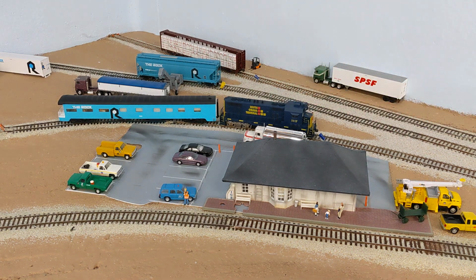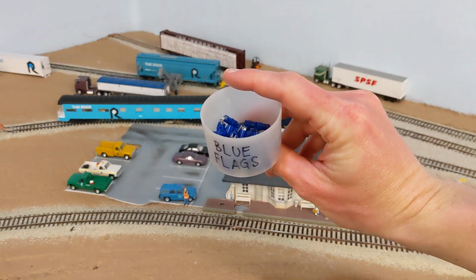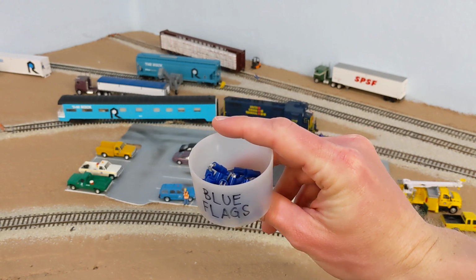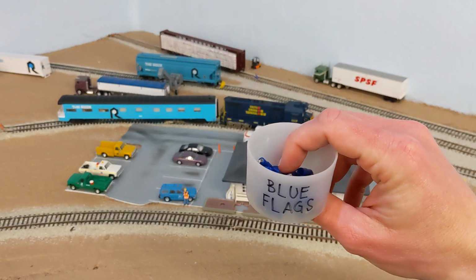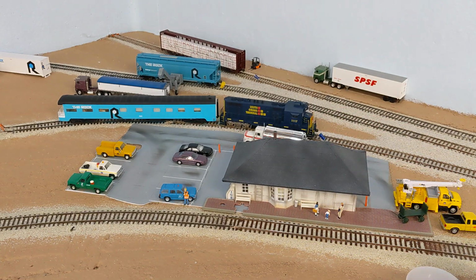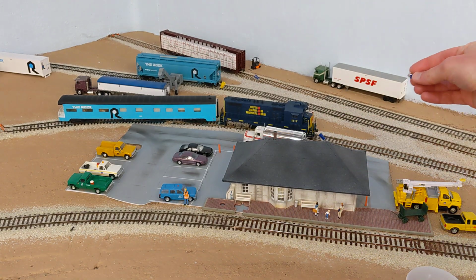So I'll show you what I use to create my blue flags. First of all, I've got a tub of these that I keep in my little drawer with all of my other conductor equipment. And so that way there's extras. Usually what I do is I will just leave these on the spur.